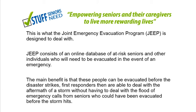In my area, the JEEP program is an online database of at-risk seniors and other individuals who will need to be evacuated in the event of an emergency. The main benefit: these people can be evacuated before the disaster strikes, which means that first responders are then able to deal with the aftermath of a storm without having to deal with a flood of emergency calls from seniors who could have been evacuated the day before.